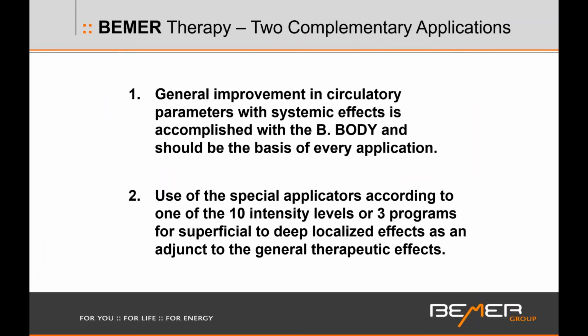So there's 2 complementary applications. One is the general improvement in circulatory parameters using the B body. Number 2 is using one of the special applicators according to one of the 3 programs or one of the intensity levels, either to go superficial or to deep, localizing on focal regions as an adjunct to the general therapeutic effects of the B body.